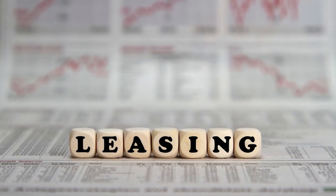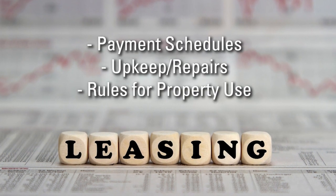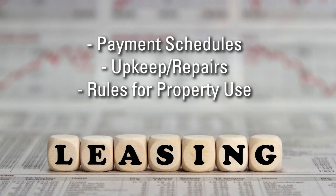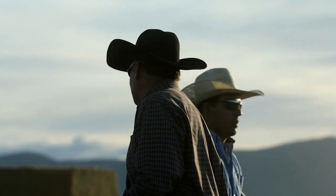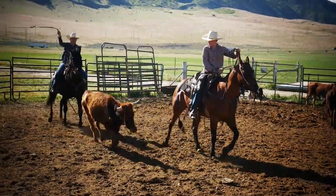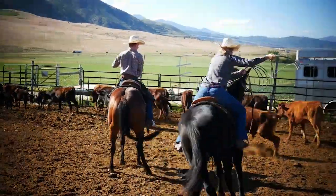Before renting out your ranch, it's crucial to establish clear lease terms with the tenant, including payment schedules, responsibilities for upkeep and repairs, and rules for property use. Adhering to the lease protects you as the landlord and ensures that the tenant has a clear understanding of the expectations and requirements for the rental. By following these guidelines, you can enjoy the benefits of renting your ranch and make the most of your investment.